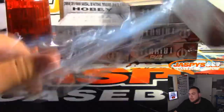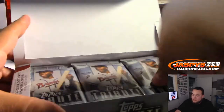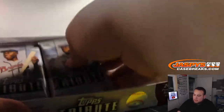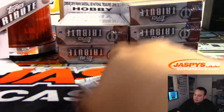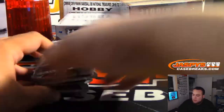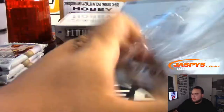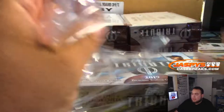And just in the interest of time, guys, I'll probably just penny sleeve most of the hits. Unless they're monsters, I'll top load them. But we'll just go through them. And I'm going to just open up all six boxes. We'll do them stack by stack.